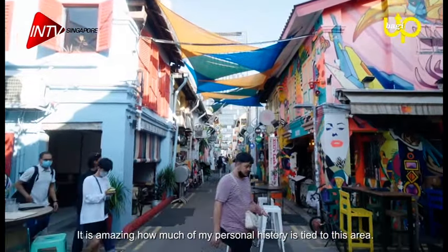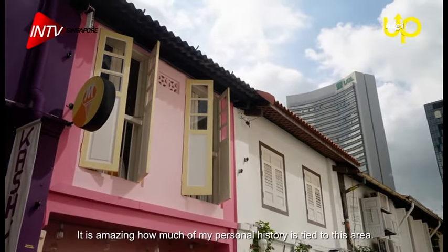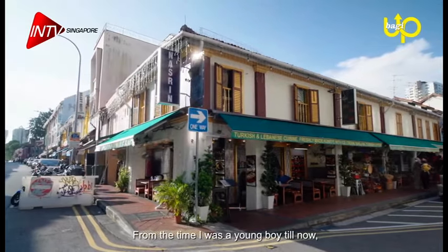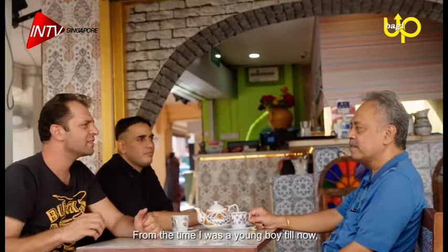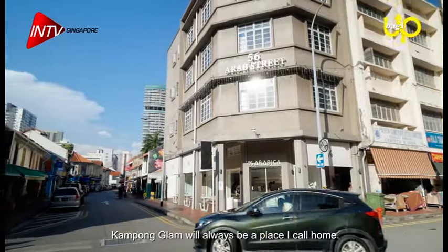It is amazing how much of my personal history is tied to this area. From the time I was a young boy till now, and even for the future, Kampung Gulam will always be a place I call home.